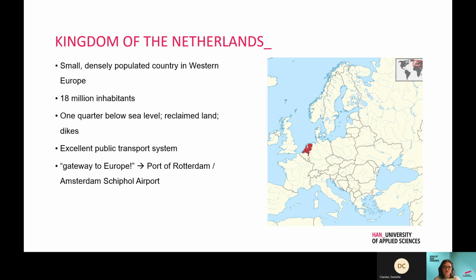We're also a very low country, so a lot of our land is reclaimed, and we are protected by dikes. So about a quarter of the country is below sea level. Because we're a small country, our public transport system works really well, so it's very easy to get around. You don't even need a car. You either bike or take public transport.